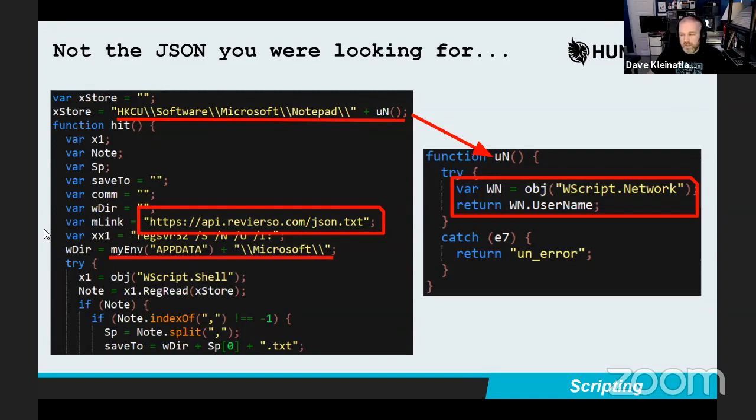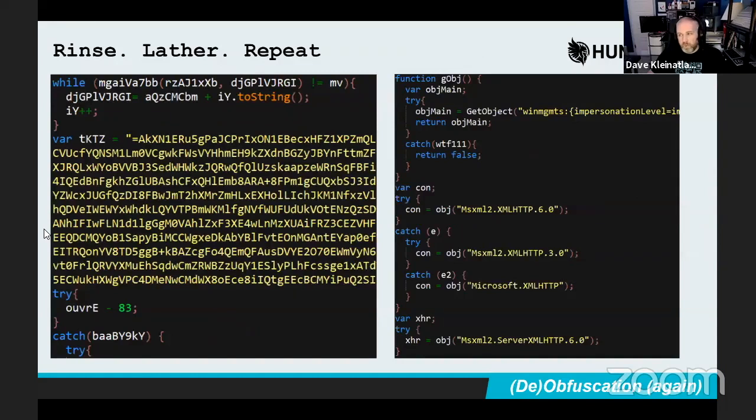But this could have been living on a compromised web server. Maybe the attacker doesn't even use their own web server to host their malware. Maybe they compromise a web server and drop the file on there. And then JSON.text might just pass the sniff test. So what did it download? More of the same, right?